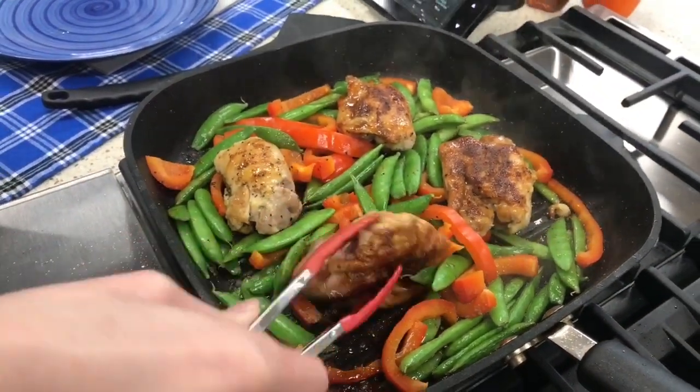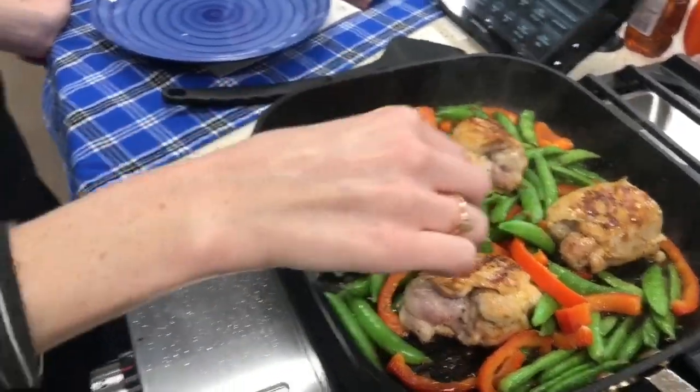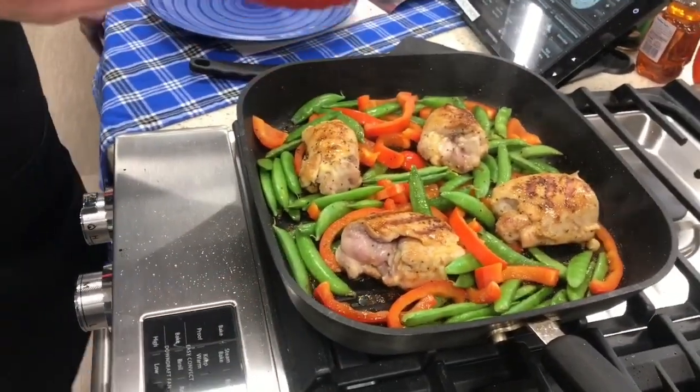So, flip this. I've got my baby tongs here. Now that the chicken's not raw, I switched my tongs. So you use two types of tongs when you're doing chicken, or is that just you? It's just me. Okay. Cross contamination, you know, we don't want that.